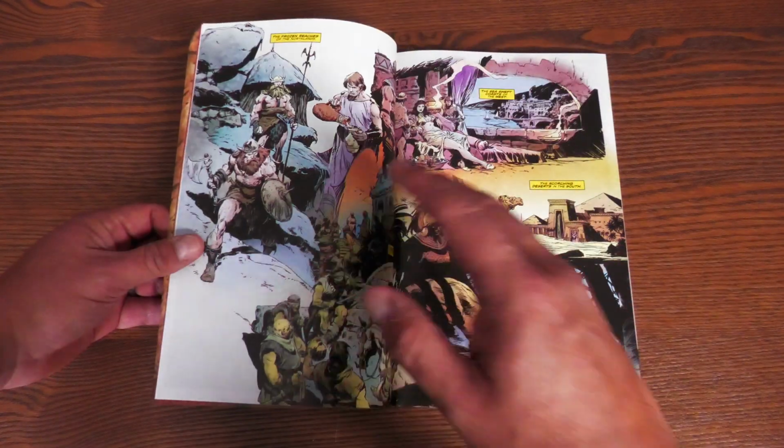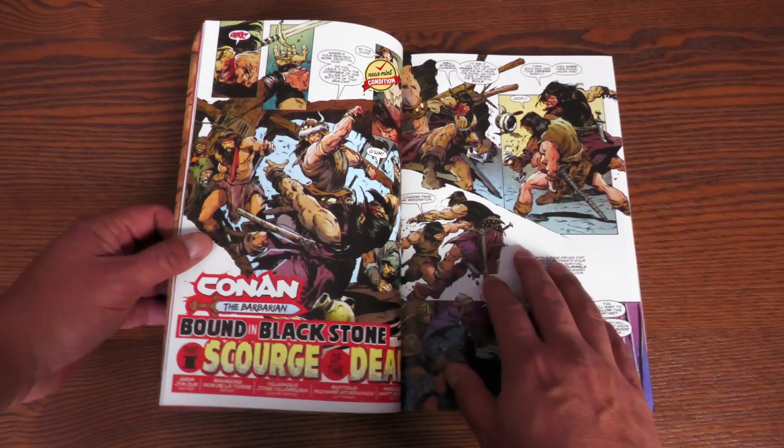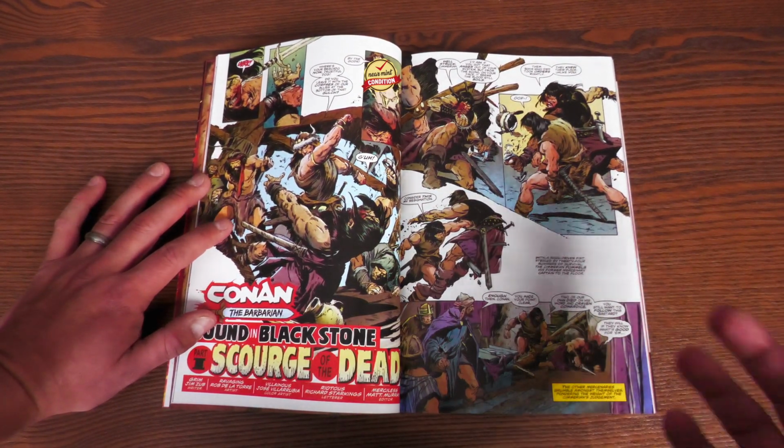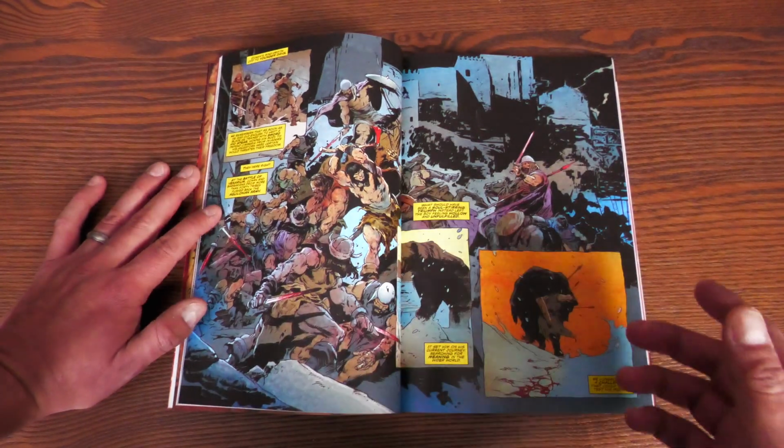This is some of the best Conan I have ever had the privilege of reading. And there's a couple factors, right? Factor number one is I haven't read Conan since the Free Comic Book Day, and I read issue number one because I could not wait for these stories.